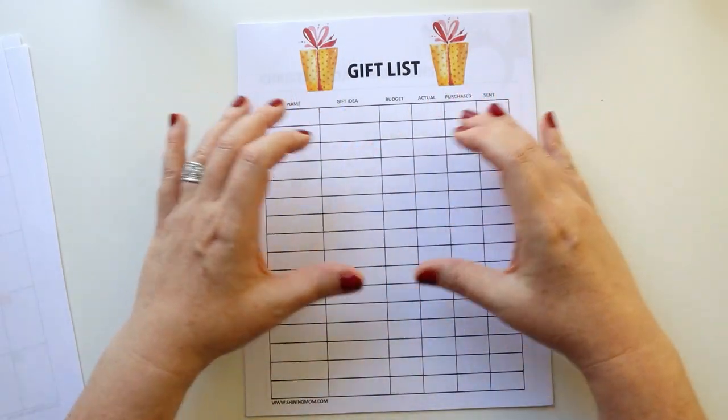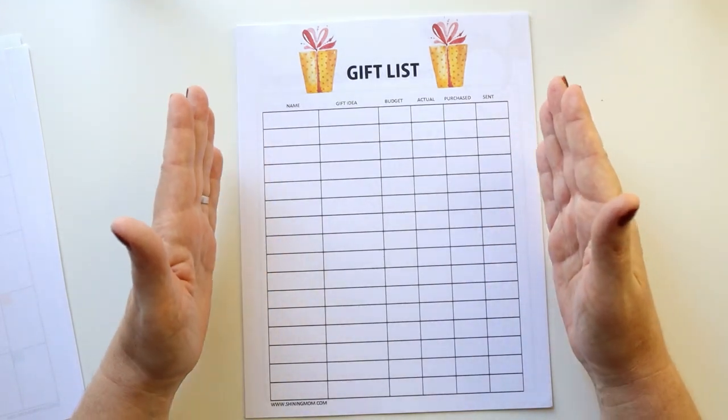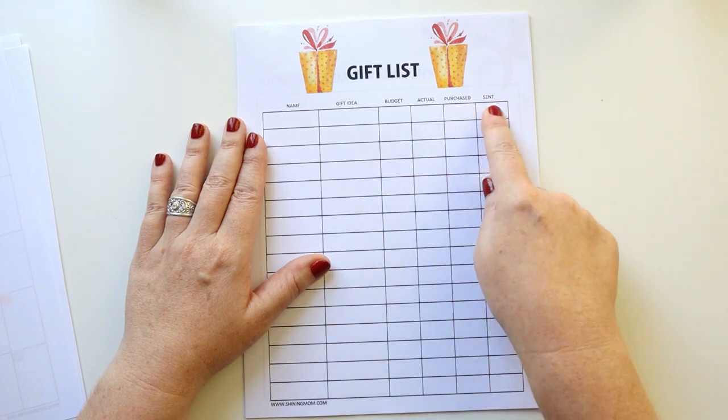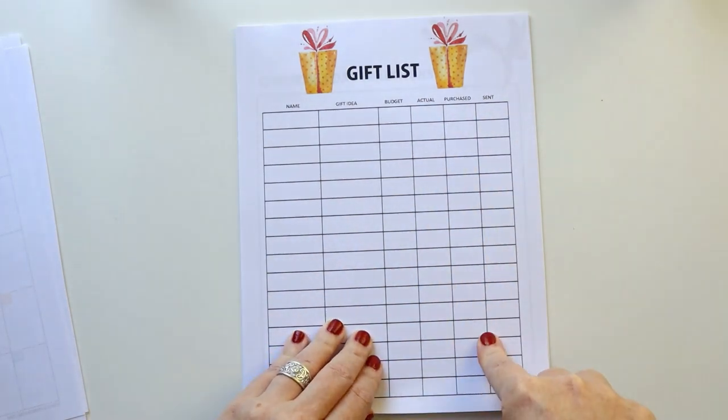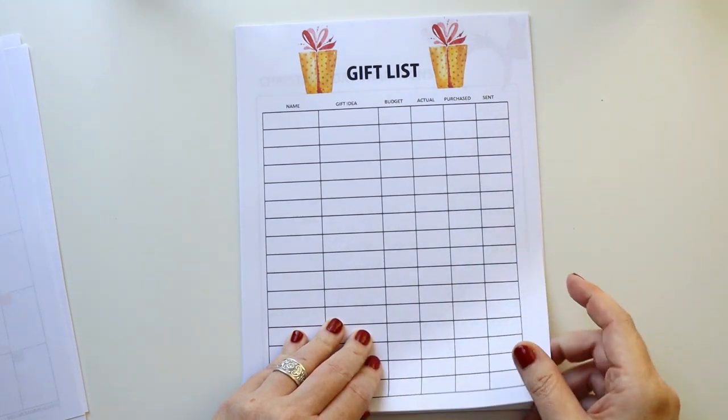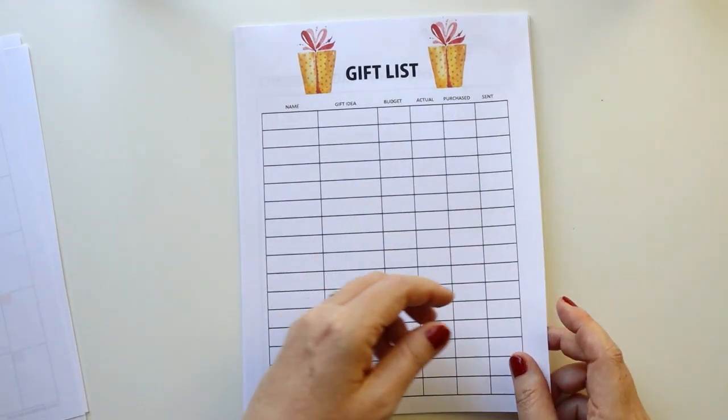Now this has got quite a bit of detail in here. This could kind of be your master list. You've got name, gift idea, budget, actual, purchased, and sent. I think the only column that's missing is received, but you could easily add that as a checklist over here or highlight it when it's been received.